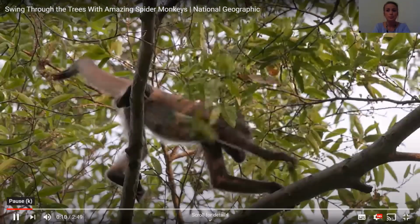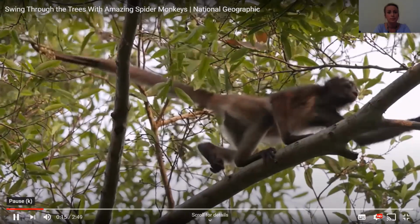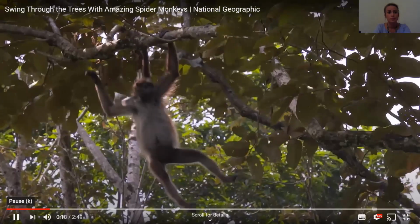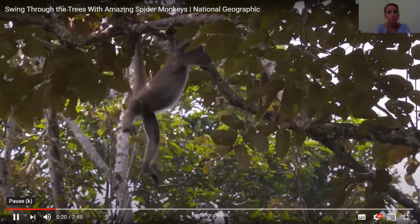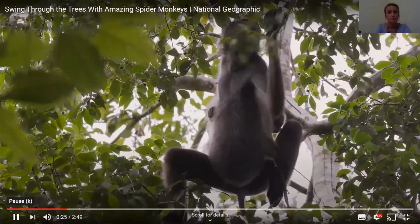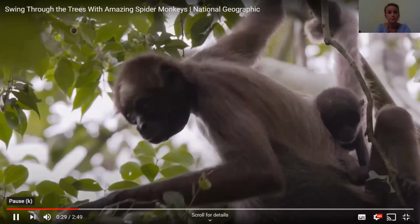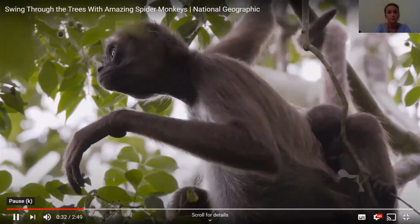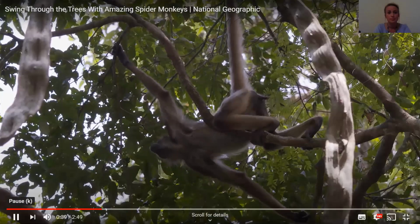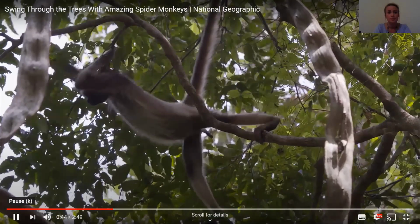They don't look like a regular primate that has 4 limbs. They have an additional limb that is their tail, so they really look like spiders when you look at them in the canopy. Spider monkeys are one of the largest primates in the Americas. They can weigh up to 10 kilos and they are quite amazing because when you look at them, and probably that's why they get their name, they look like spiders.